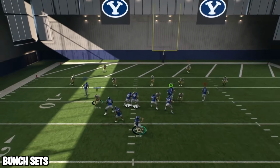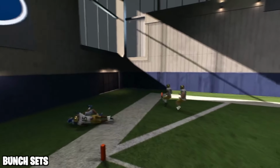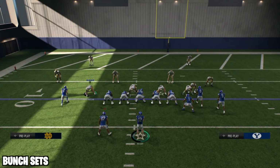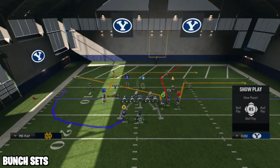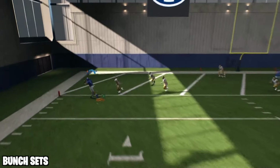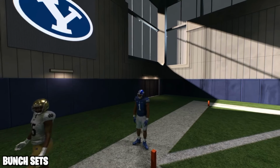So let's hike it and see what happens here. He's covered on the outside here, and look at that. Wide open, you have A across the middle. Again, I love throwing my tight ends on drag routes, on slant routes, just across the middle, mixing things up, throwing off the defense. And let's try it one more time. So look at B, he's getting covered, but then because the receiver on the left side cleared out the space for the tight end, it's an easy touchdown 9 times out of 10.